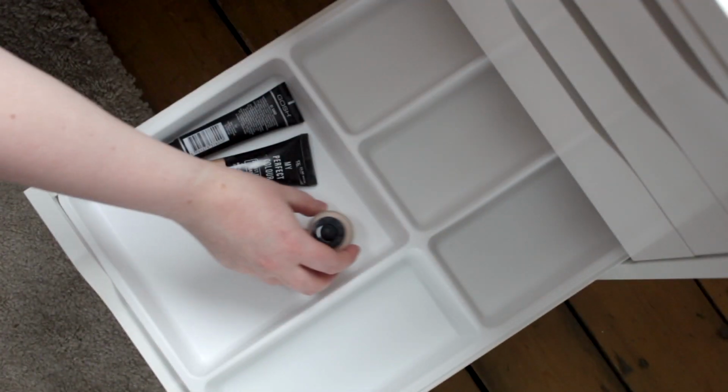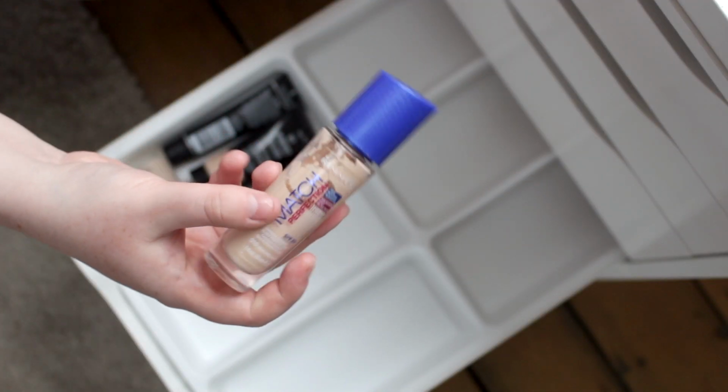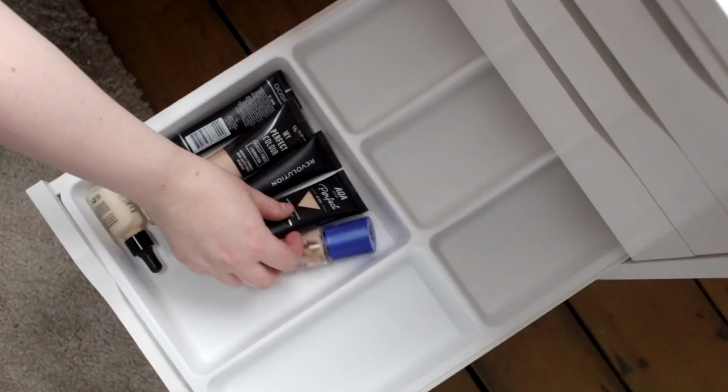I have a review on that. I definitely can't have these standing up, they're going to have to be lying down. Rimmel Match Perfection foundation, absolutely love this. This is another kind of fluid foundation from NYX. I'm going to put that here. Another BB cream from AOA.